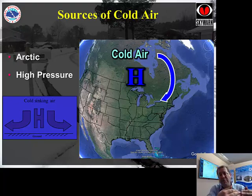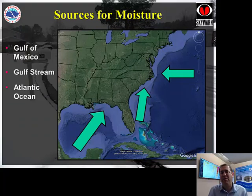So as high pressure builds south out of Canada, we typically have a northwest or northeast wind, and that really drags that cold air down into our area. So this is what we're usually lacking. We usually have precipitation in the wintertime, but we just are not cold enough. And I'll talk more about that, especially when we focus on storm track.